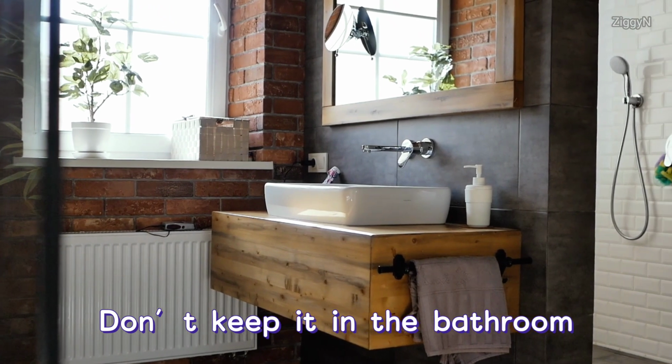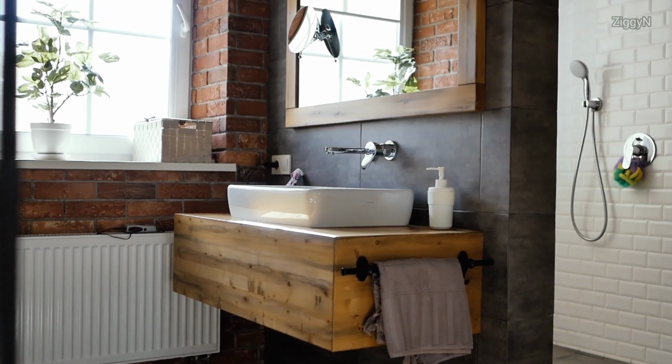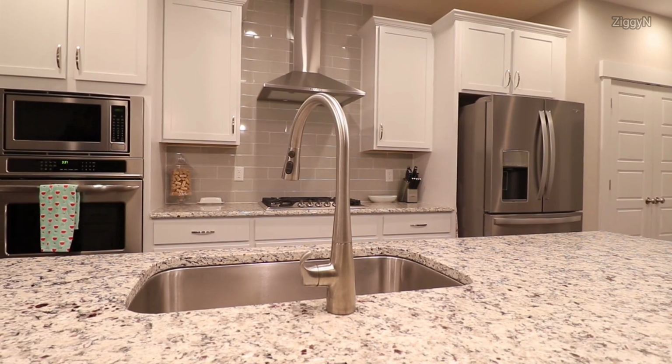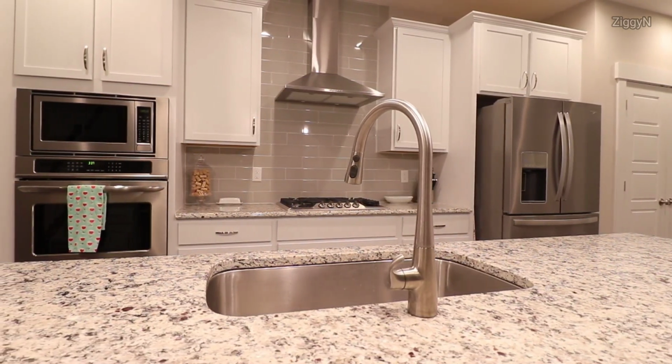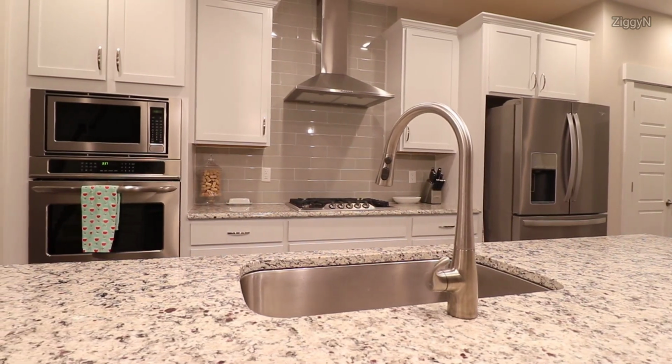Don't keep it in the bathroom. Bathrooms are a waste of energy. Similarly, do not store it near a sink or in the cupboard next to the sink in your kitchen, as drains are also energy leaks.